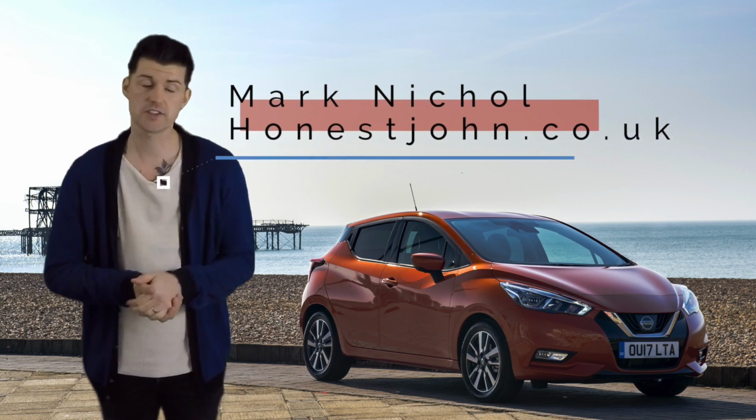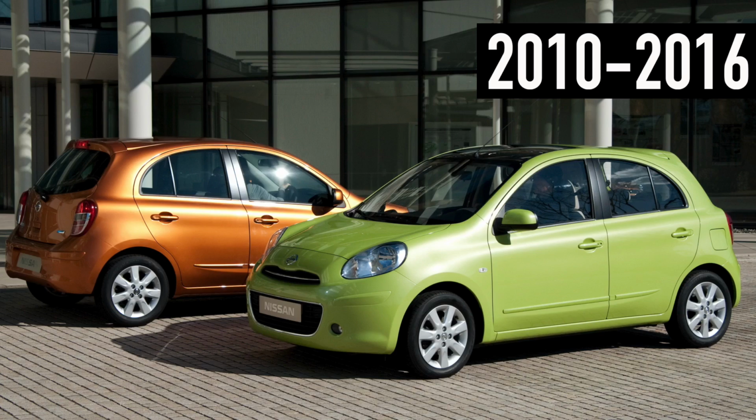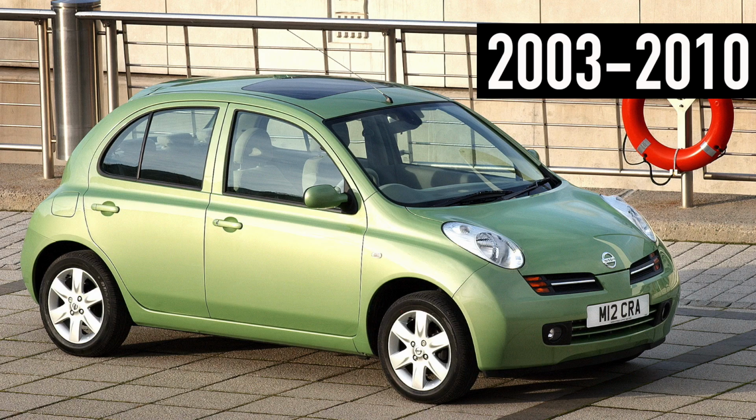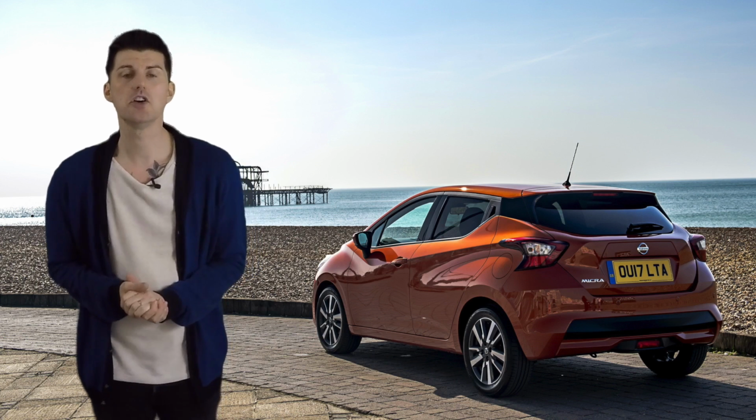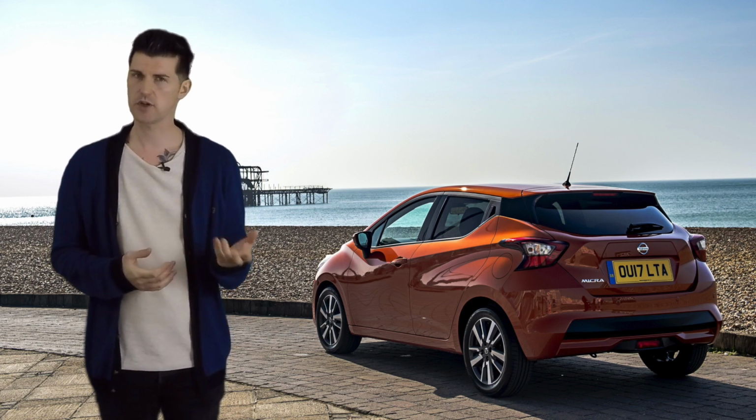Right, first things first, this car looks great. Here's the last one. And the one before that. So you see, even if you're uninspired by the looks of the new Micra compared to its predecessors, you have to agree that it's hot.